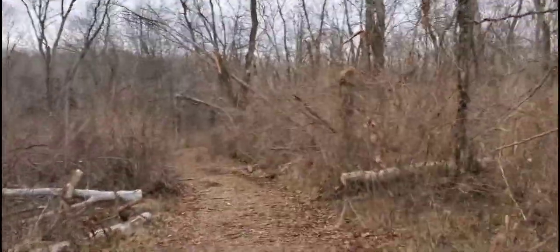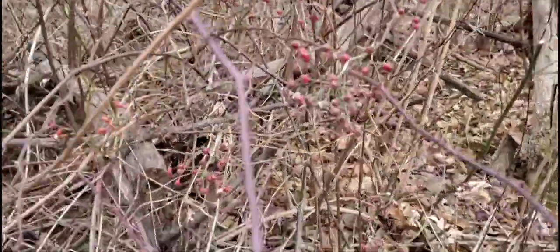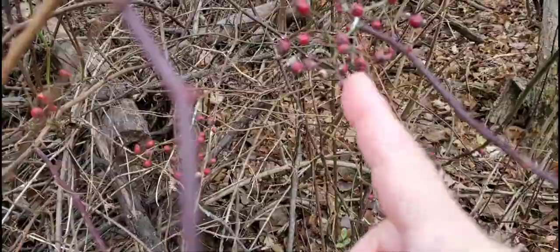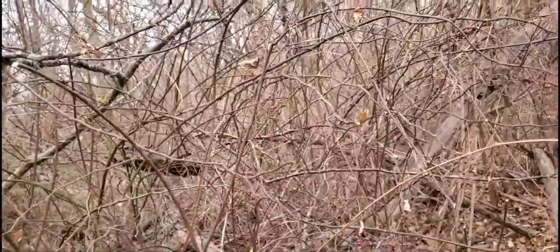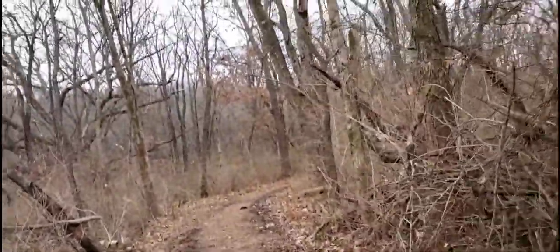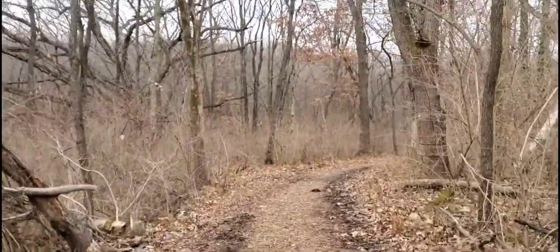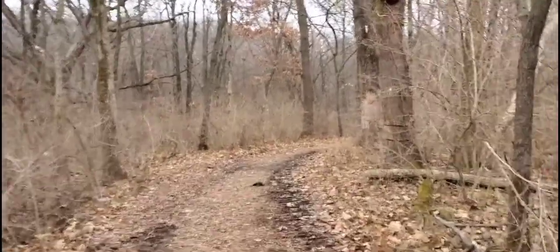All right, folks. So here's another thing that I just found. These are rose hips from the multiflora rose. It's a very invasive plant, but you can boil the rose hips for tea. Now, some people have eaten it. I feel like they're not really worth it because of the little pits in the middle and stuff. So, I mean, you could.